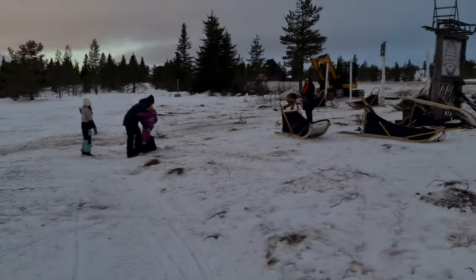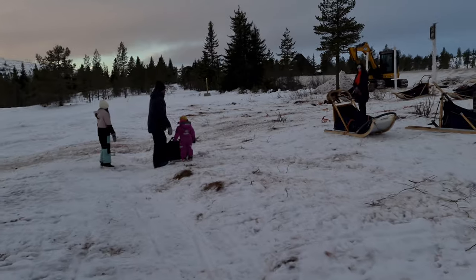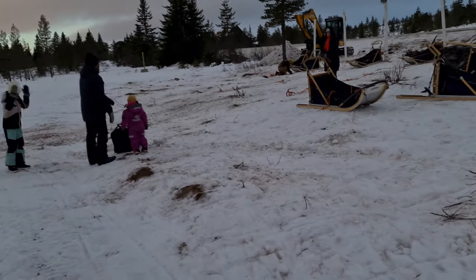We are here. I hear the dogs. It's very cold. I could not manage taking the video for a long time because I have to remove my gloves, and my fingers are freezing. So I'll show you. So we are here. These are the dog sledges.